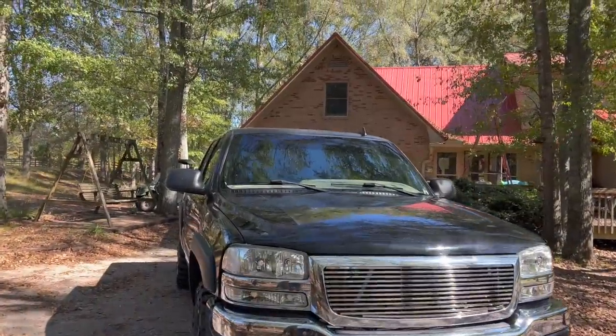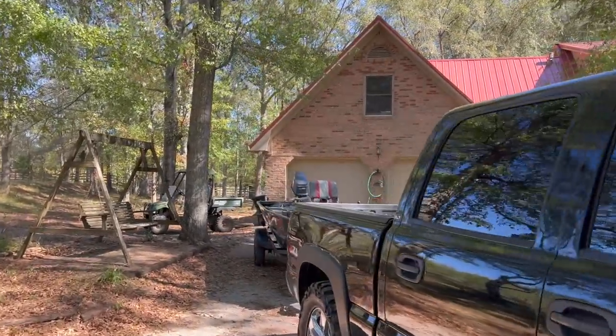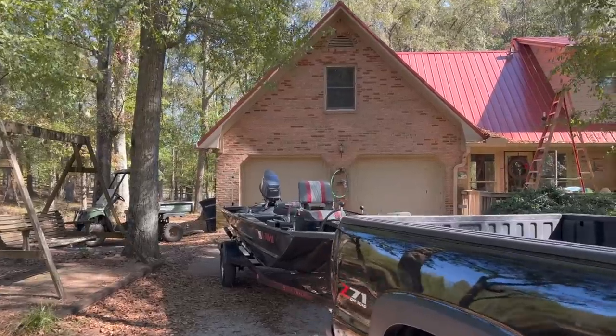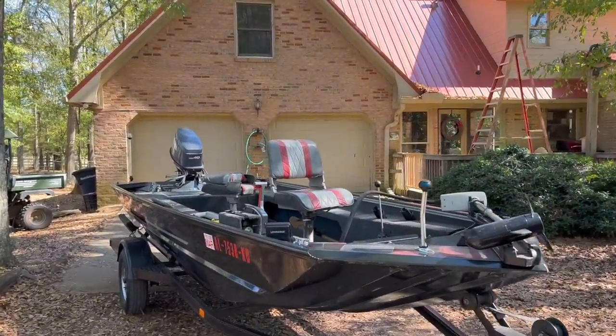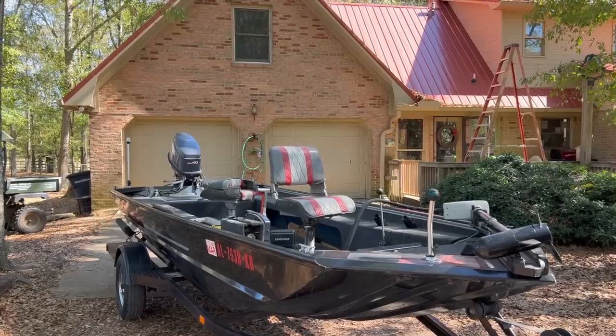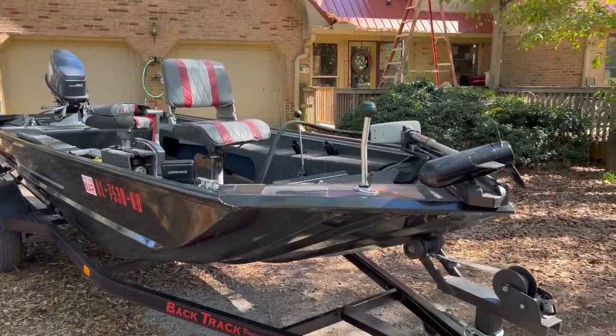Alright guys, well that's going to be about it for this video. I think the boat did absolutely amazing, no issues whatsoever, so can't really complain for a boat that's been sitting for like 3 years to just crank up and rip like that. I'm honestly really surprised the carburetors weren't gunked up and stuff, but yeah, I am pleasantly surprised.